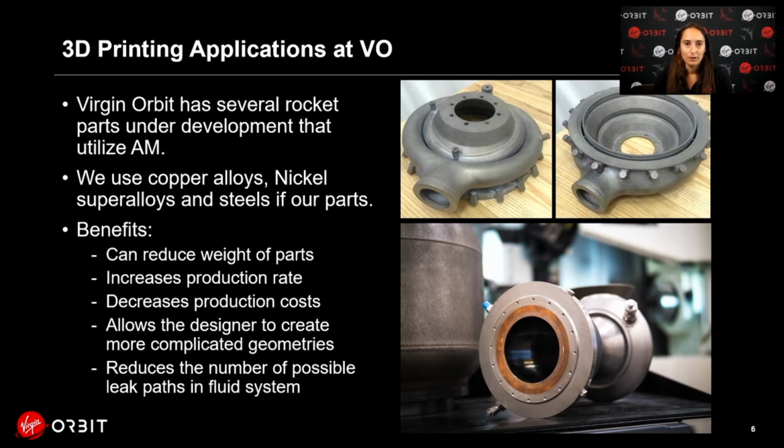We can work with nickel alloys and copper alloys and steels. And as a design engineer and analysis engineer, that really helps us be able to get the best parts that we want. We can determine the kind of material that we want for all of our strengths and analyses that we use in our combustion device analyses.